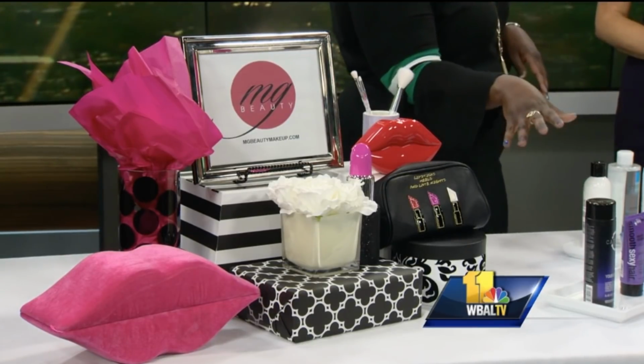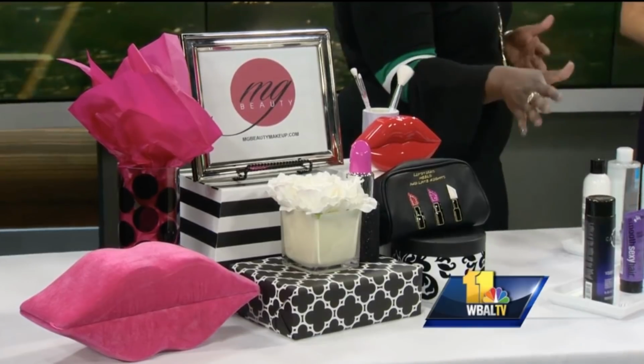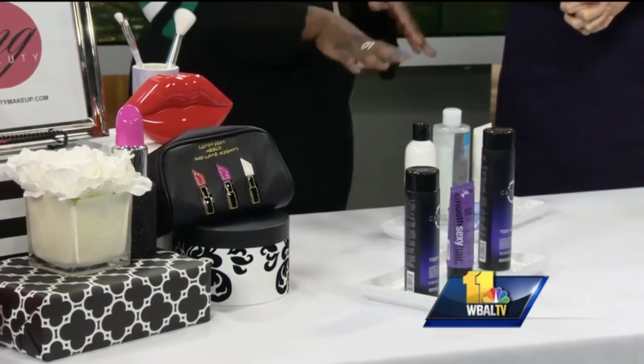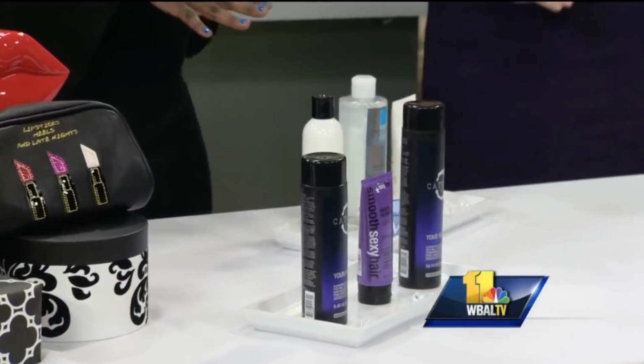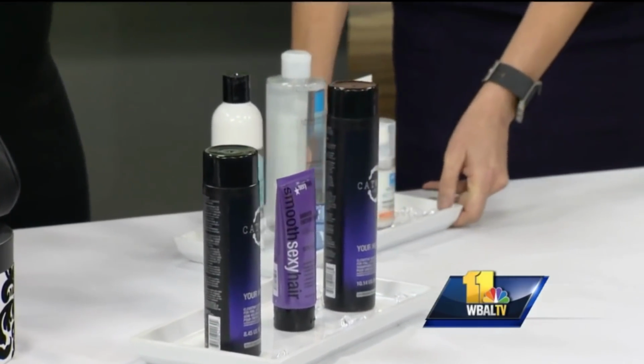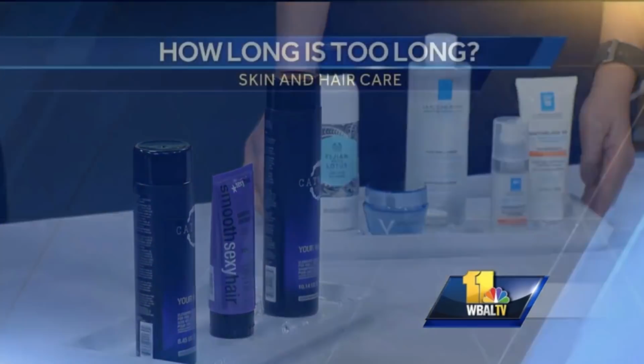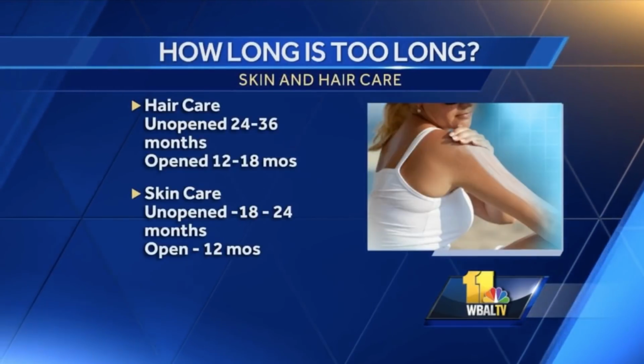Starting with the shampoos and conditioners, if it's unopened, 24 to 36 months; open, you get about 12 to 18. When you get into skincare, your cleansers, lotions, etc., you got about 12 to 18 months open. But unopened, you can make it up to 2 years. Really? That's not bad. So once it's open, 12 to 18 months.